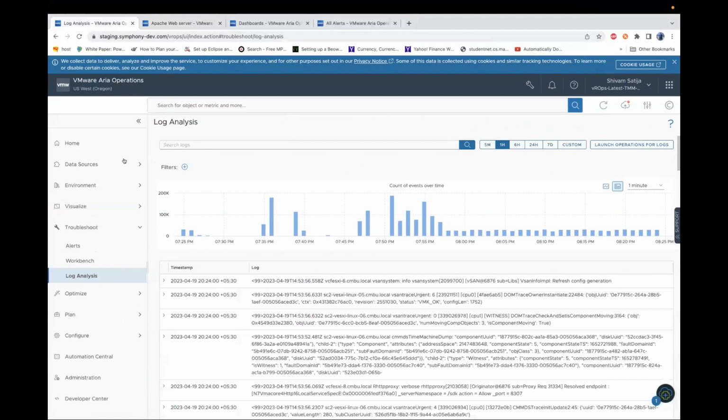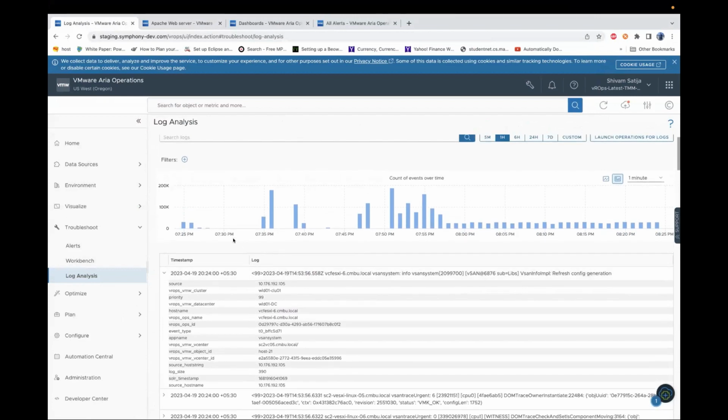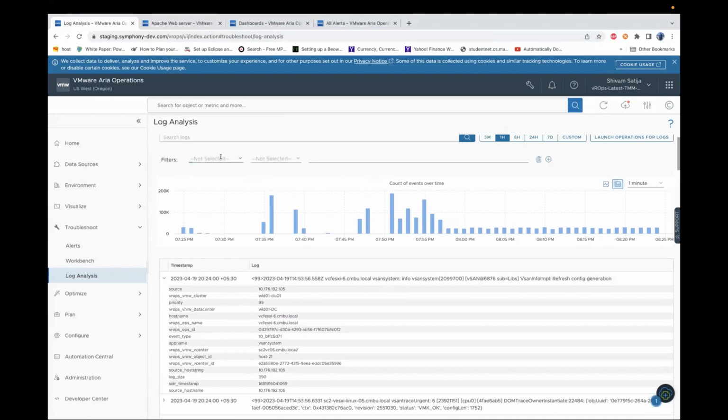Okay, so as I was talking earlier, on VMware Aria Operations, you can go to troubleshooting under log analysis, and you can see all these new rich capabilities where you'll be able to see the log trends, and you can even expand the logs, which helps you figure out what the different metadata associated with these logs are, which can help you in drilling down further.